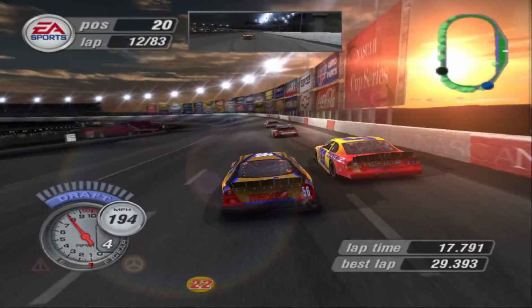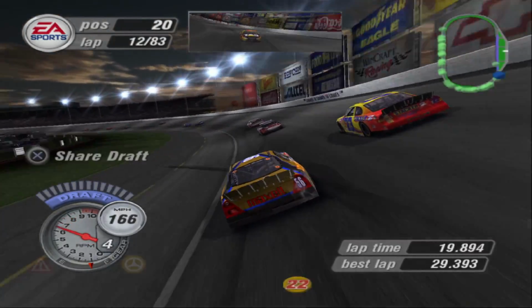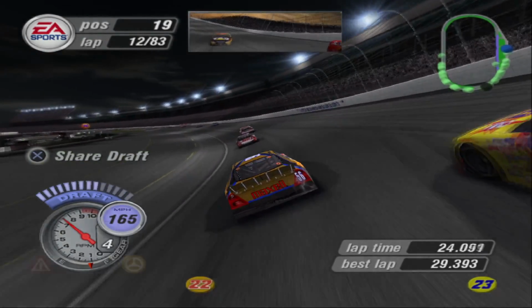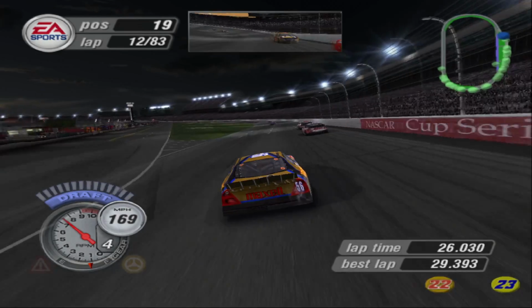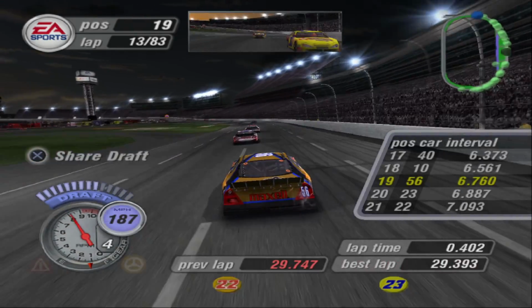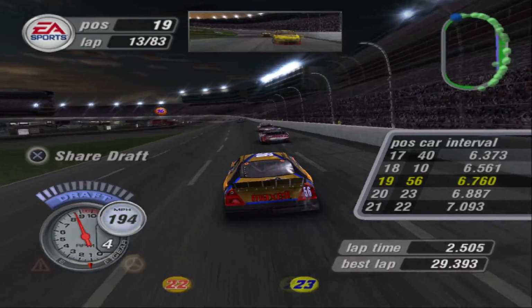I mean, no matter what I try, I can't even pay him back, so it doesn't even matter. I remember one of the days where I used to pay people back like Kyle Petty. I did a Kyle Petty and Mayfield both at Pocono. I guess without the assist, it's just harder to wreck people, and I didn't realize.